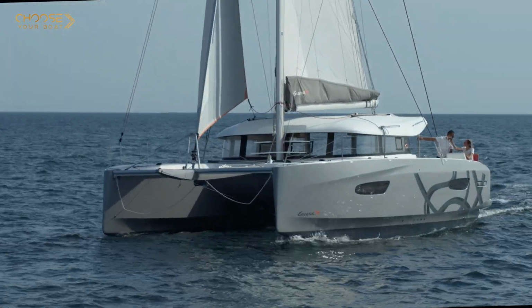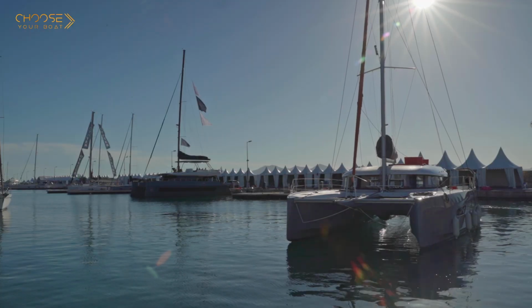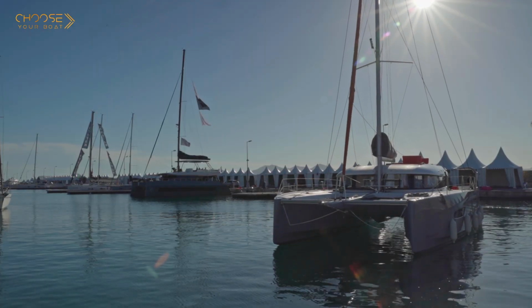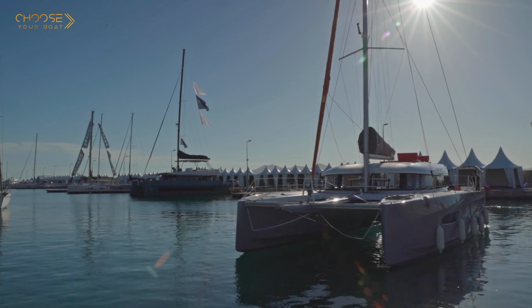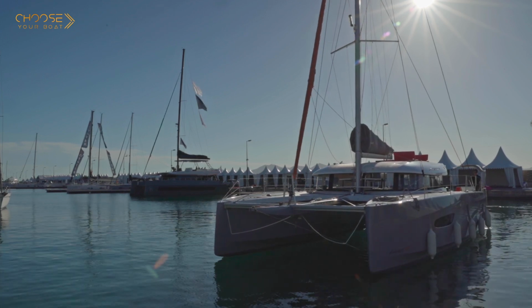The most visible is the rig with the mast step forward of the coach roof. This allows us to reduce the need for structure, reduce the weight of the structure and increase the sail area, so it's of course very, very beneficial.